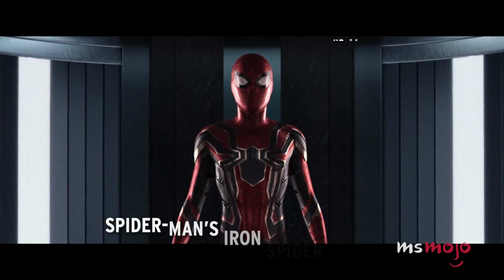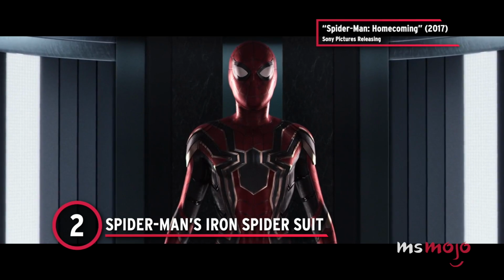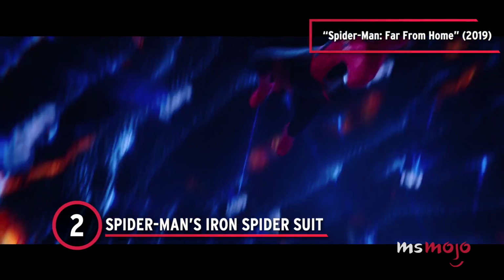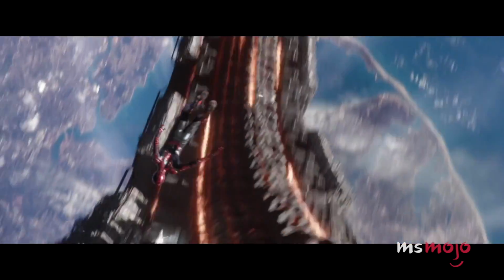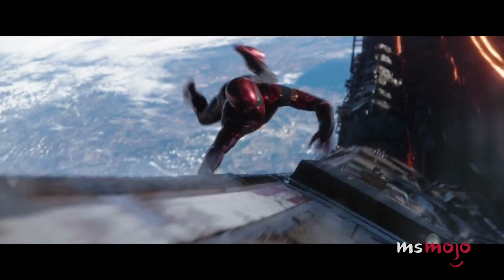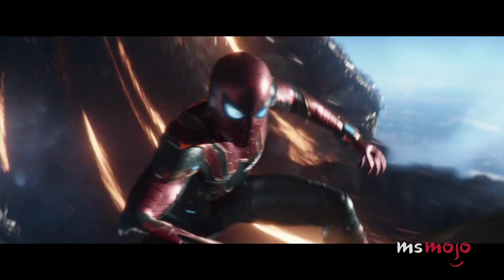Show off. Number 2. Spider-Man's Iron Spider Suit. Tom Holland's Spider-Man has definitely had options as far as fun suits go. If we had to pick the one with the most impact, however, it would have to be his Iron Spider.